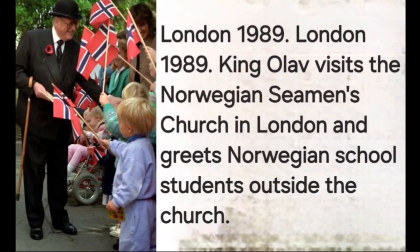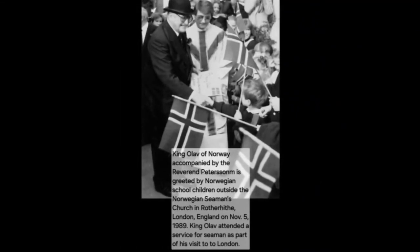And as I said, King Olav, the church was integral to his life. Here we see him back here in London. 1989, King Olav visits the Norwegian Seamen's Church in London and greets Norwegian school students outside the church. And here we see King Olav of Norway, accompanied by the Reverend Peterson, greeted by Norwegian school children outside the Norwegian Seamen's Church in Rotherhithe, London. On November the 5th, 1989, King Olav attends a service for seamen as part of his visit to London.